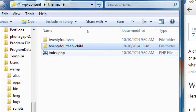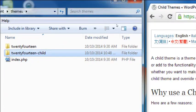One of the reasons to do that is for organization. Alphabetically, if we call this 2014 child, it will show up next to the original parent. If we called it something like child theme, well, if you've got more than one theme, then it's going to get out of order. So I'm going to keep it the name of the current theme, dash child, as per the instructions here.